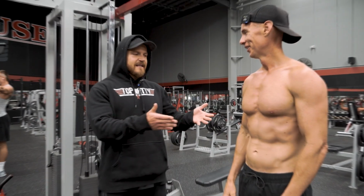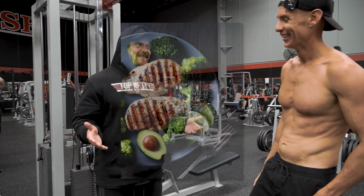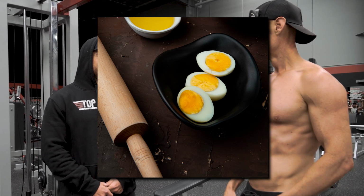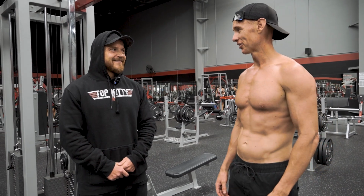Okay, beauty. Awesome, so that's clearly what under 10% body fat looks like, man. Yeah. So you must have been eating like fish and lettuce, chicken and broccoli. Oh, yeah. What was your meal plan? Steak, potatoes, eggs, toast, ice cream. It's all there. And you're eating all that to look like this? Yeah. Amazing.